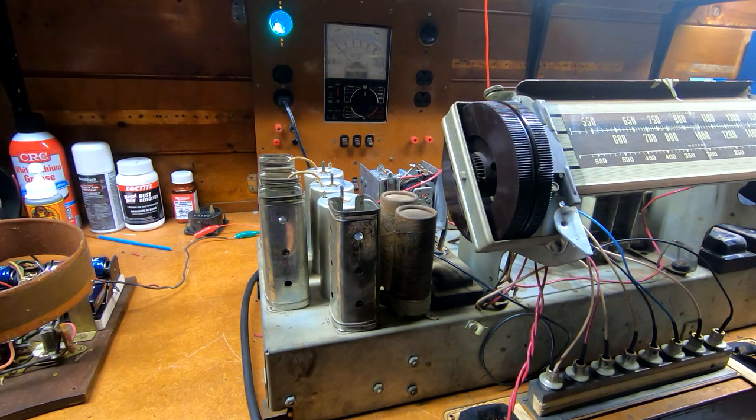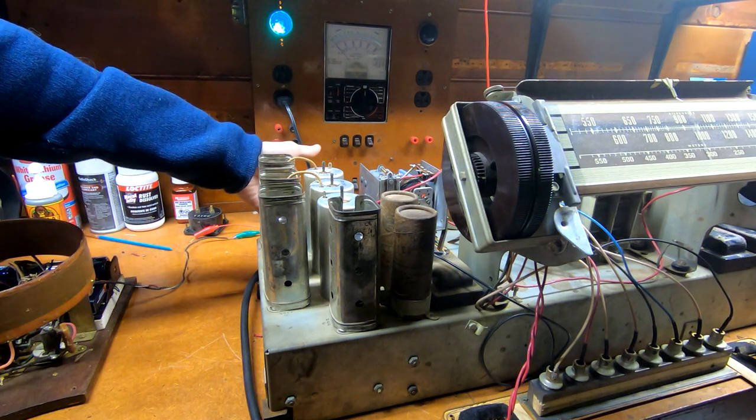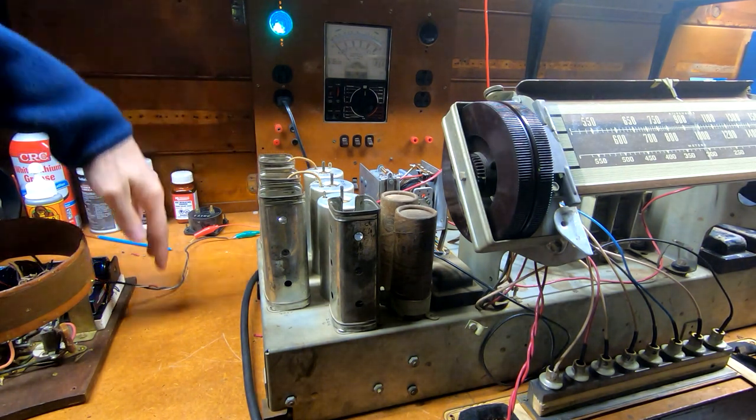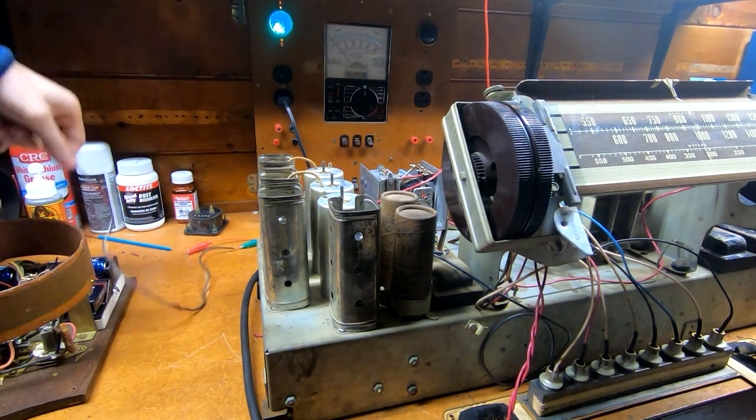So there are two wires in that case, a red and a black, and there are a pair of matching terminals at the back here that are labeled red and black for those connections. The wire on mine is in pretty sad shape. I am going to have to replace it, but it does work.